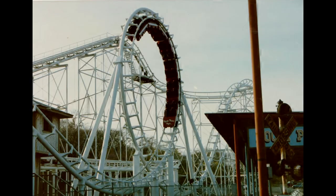Today we're talking about Rocky Point Park in Warwick, Rhode Island, and more specifically, the Corkscrew roller coaster. I've told you a bit about the park previously in my video on the Rocky Point Clam Shack, the park's legacy, which, although entirely distinct from the former park, continues to do business here in Warwick.